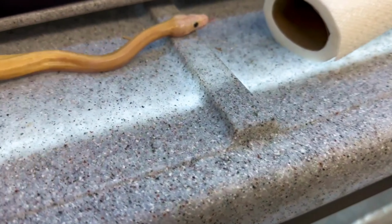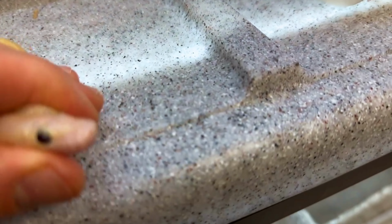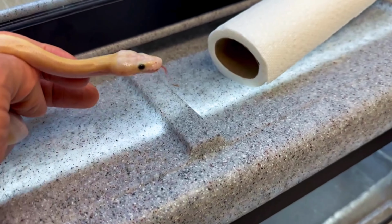It might even have pastel in there. But I'm having a hard time telling if it is a visual clown. But it's got these really black eyes, and I think that's the giveaway right there. A lot of clowns have black eyes.